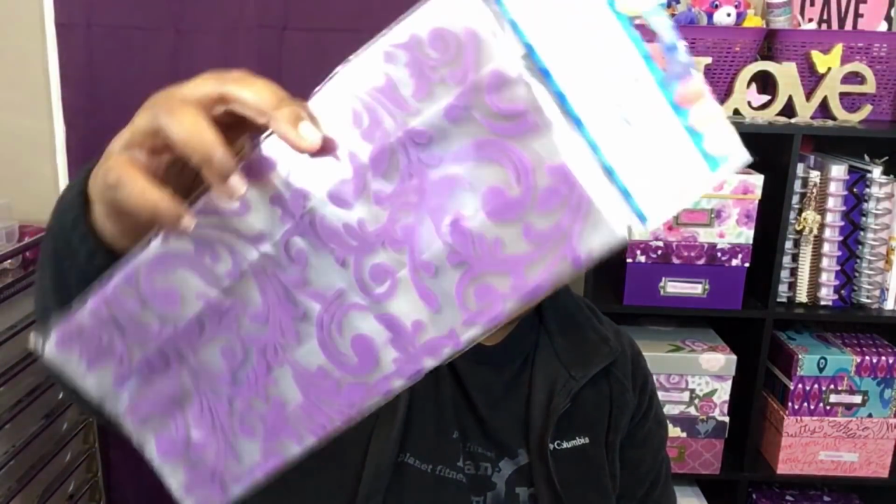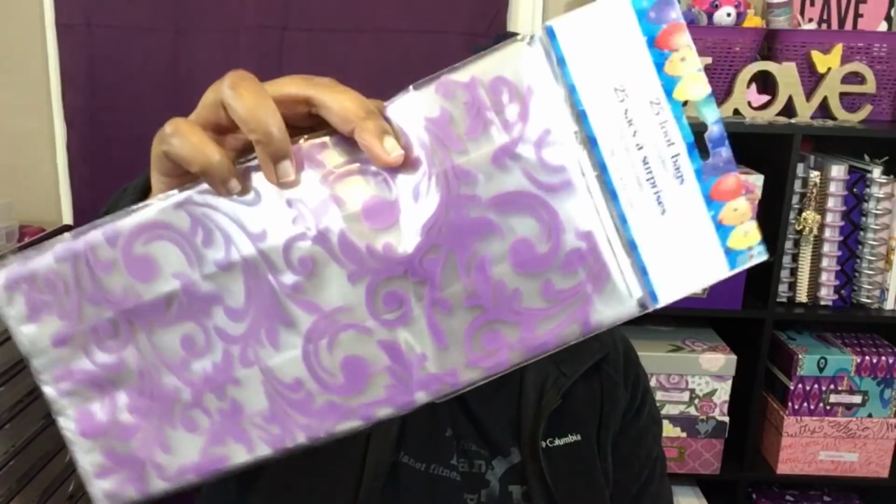I grabbed some of these loot bags. It comes with 25 in there, and they're just clear loot bags with a purple floral pattern on them. And I got this for crafts. And that actually was the last thing that I picked up.